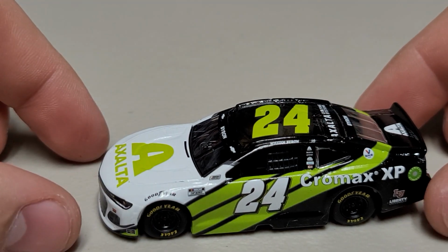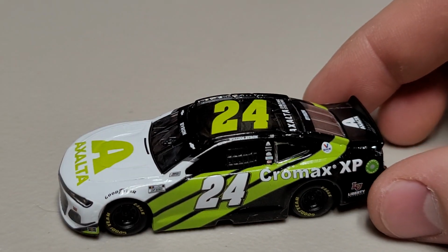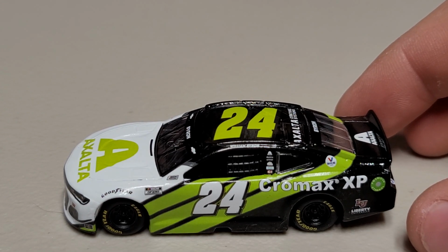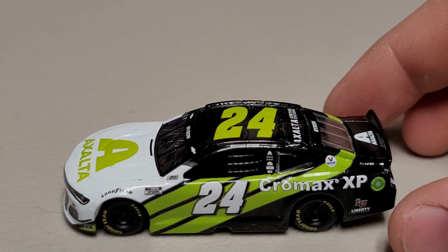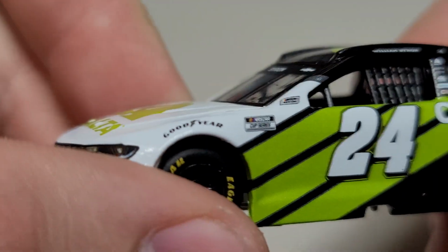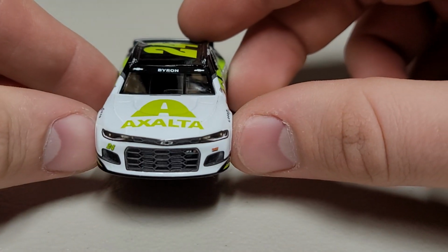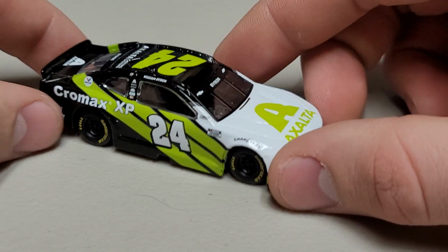Next one on the list is going to be William Byron's Exalta Chromax car. This is going to be, I believe it was called the Color of the Year. And so that Color of the Year, I'm not sure, it must be the Chromax. Is that the color? But it's this yellowish color. So that's the Color of the Year for Exalta. You can see on the front, it's white with that color on the Exalta logo there.